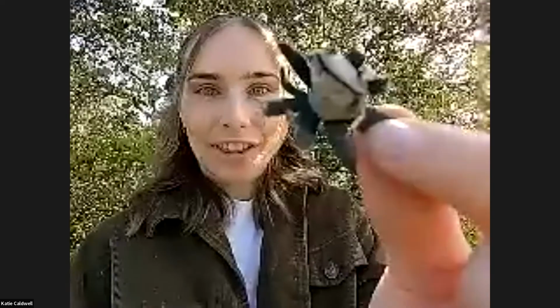But before we get to that, I did find this cool little guy. So this is an earth star mushroom. As I was mentioning before, most of the mushroom actually lives underground, the mycelium do, and then the fruiting bodies are what will pop to the surface. So when you think of a mushroom, that's actually just the fruiting part of it. And this is a relative of the puffball mushroom.